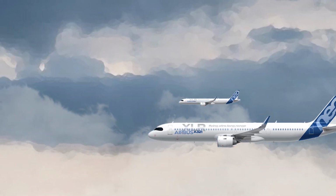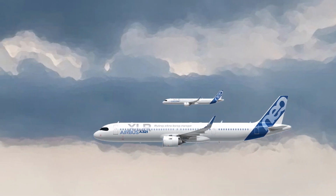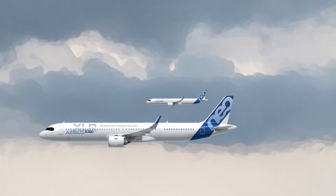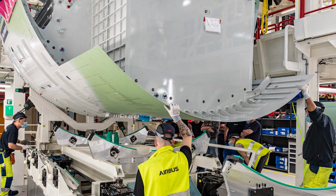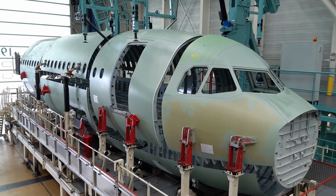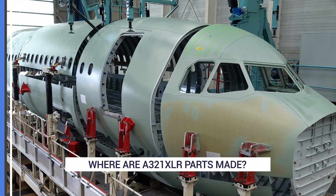Airbus's upcoming extra-long-range single-aisle narrow-body aircraft, the A321XLR, is expected to disrupt the status quo of long-haul travel. Airbus commenced the structural assembly of this new plane in May of this year. While most know where final assembly takes place, where are its parts built?